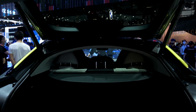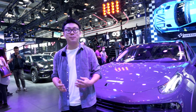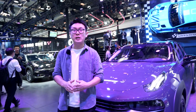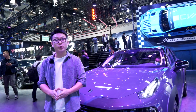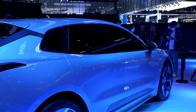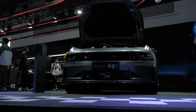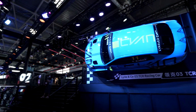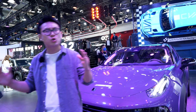Now we're at the lynk&co stand. To me, lynk&co is the best emerging car brand in the last 5 years. Thinking of it, it launched in 2016, and in 4 years, it has already got 6 cars in its product line. It has 1 EV concept car, it has 1 Chinese bred hot hatch, and it has 1 WTCR and new World Championship. All in 4 years, this is crazy.